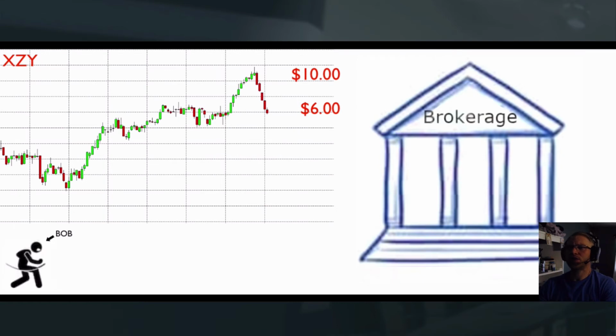Once the stock price starts coming back down, it's going lower in price. And this is what's confusing for most people. They go, well, if the stock price is dropping, how do you make money? Well, remember, we borrowed and they credited our account $1,000, at $10 a share and 100 shares equals $1,000. As the stock price is dropping and now it's worth $6, he's going to do what?